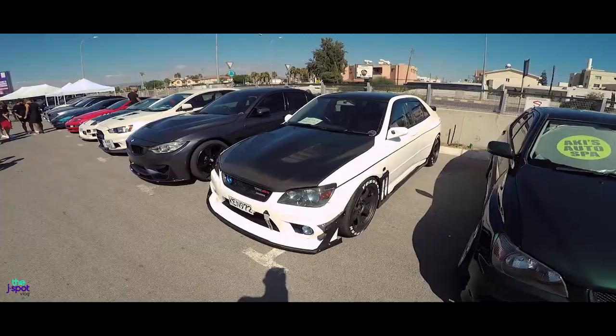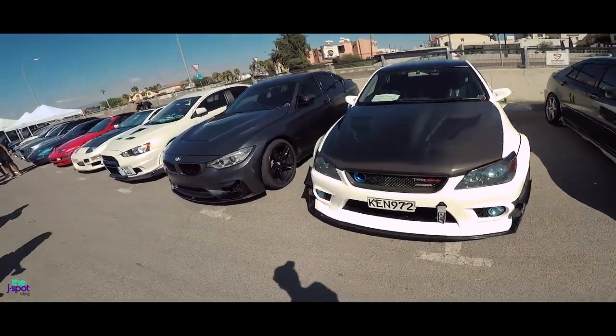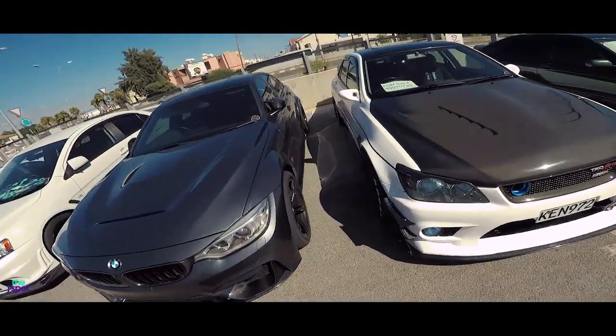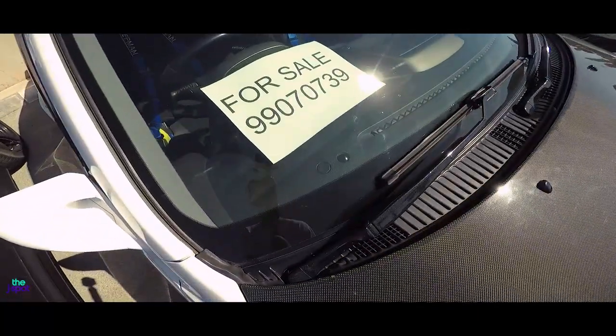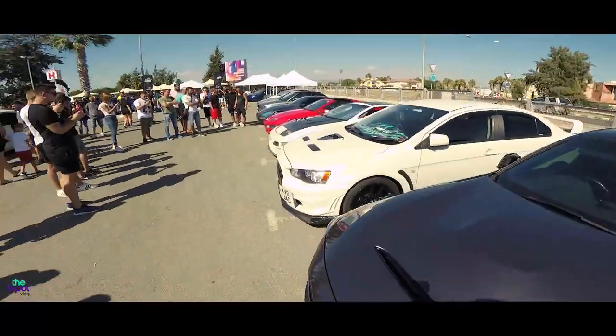In Cyprus. If you want an Altezza running a Beams with some nice carbon fiber bits, this car is very well looked after. Call that number, talk to the owner.